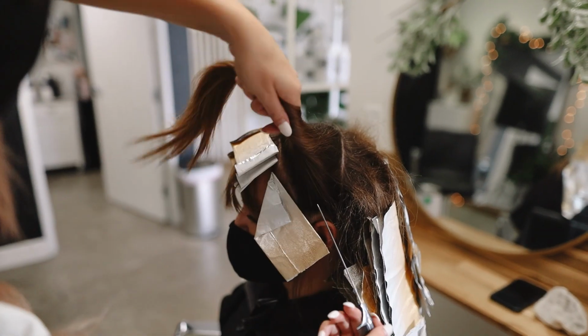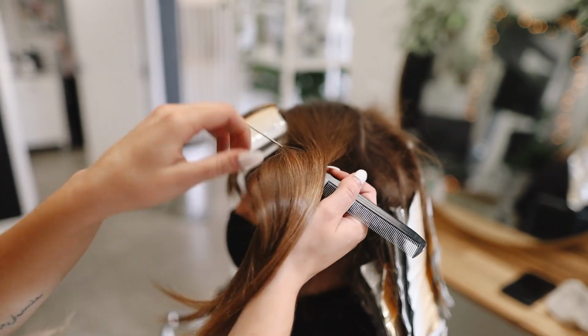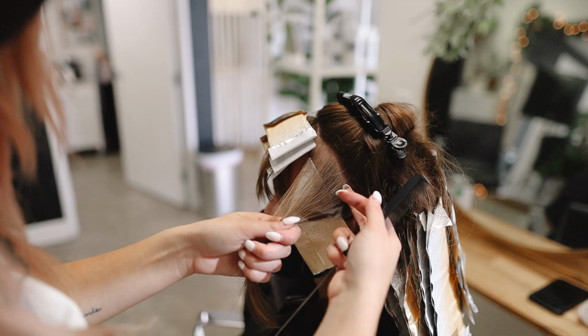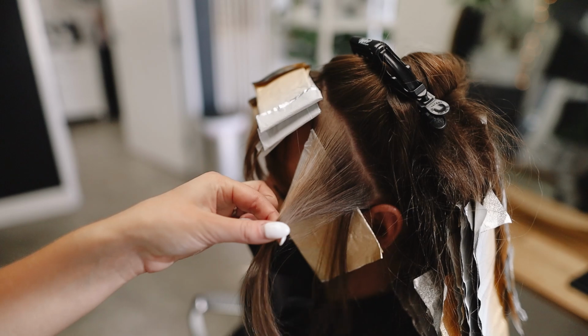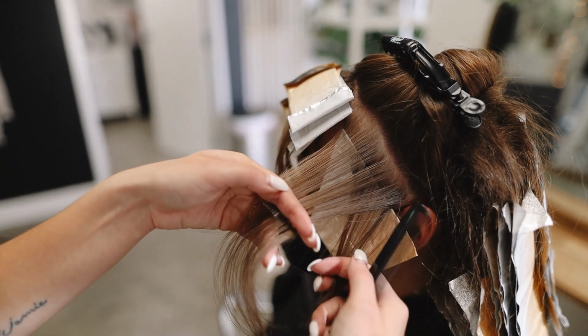I'm gonna do actually one more piece just like that. So another diagonal back section here. And again, kind of connecting into that bang section here. Make sure that my sections are nice and clean as they can be. I'm gonna weave this out. And again, here's another piece from her kind of bang area. And again, we're gonna cut her hair after this too. So we might even blend that in just a little bit more after we cut it.